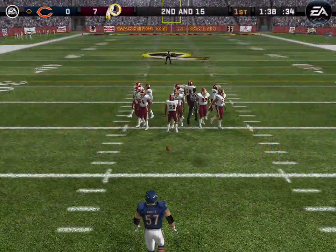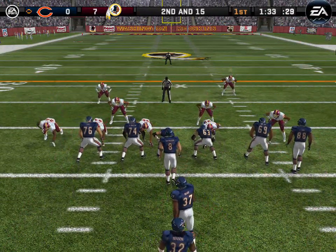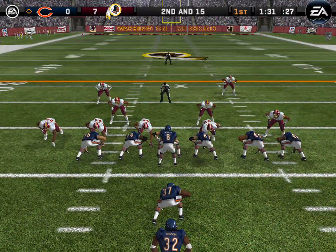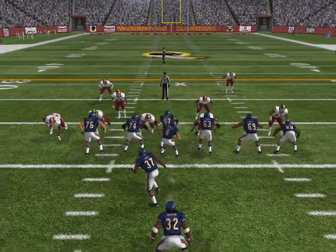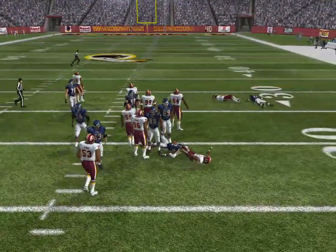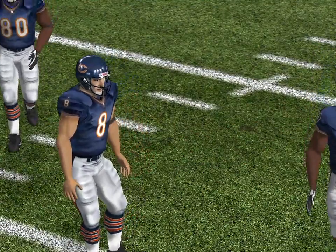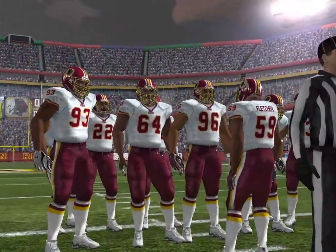It's second down and 15 to go. Ball on the 17-yard line. The Redskins line up in a 4-3. And he gets the delayed handoff. Fletcher is there for the tackle at the 20-yard line. Benson takes advantage of a little daylight, picks up 3 yards.